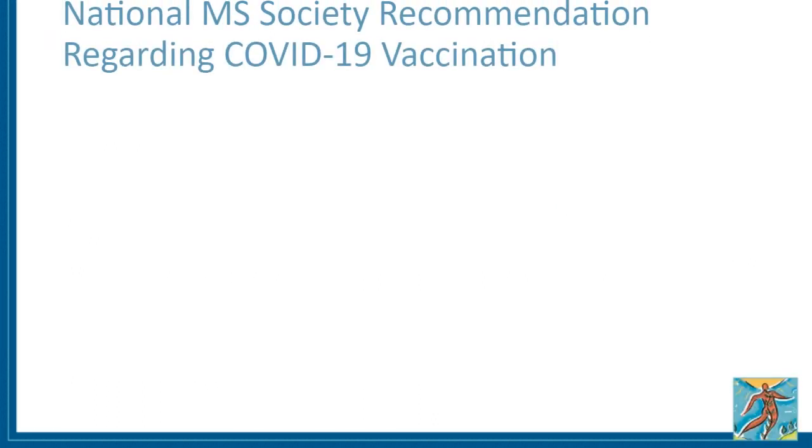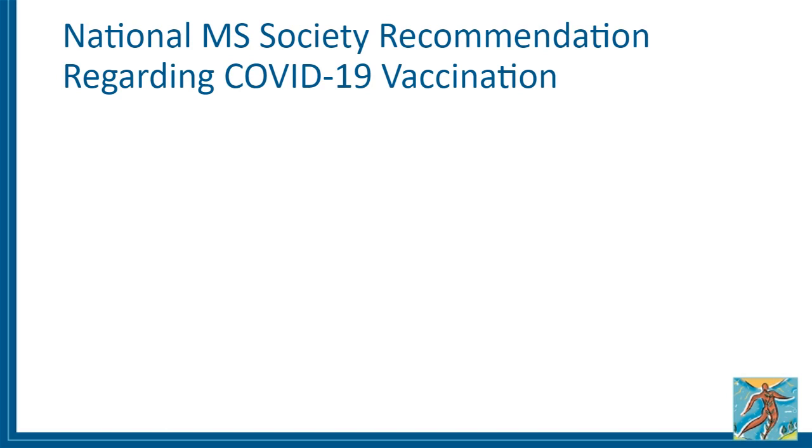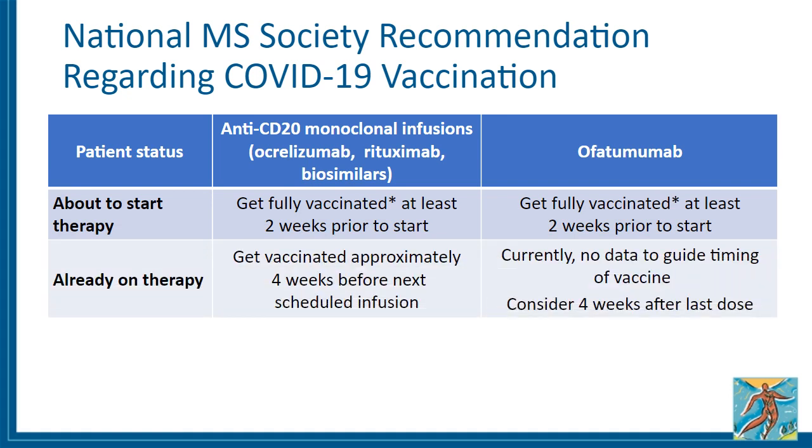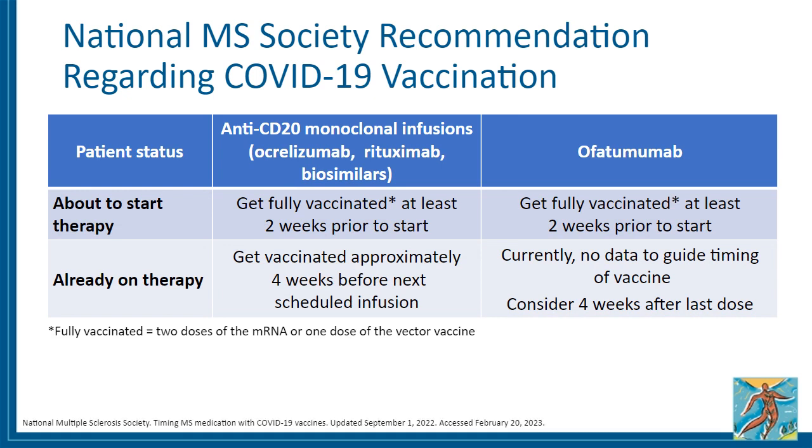What's been demonstrated in subsequent studies looking specifically at COVID-19 responses is that the humoral response does appear to be attenuated. However, the T-cell response, which is a very important response in controlling viral infections, probably more important than the humoral response, is unaffected. And some studies suggest that it may actually be greater than one would anticipate otherwise.